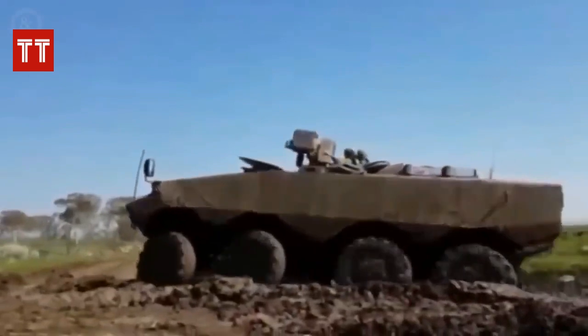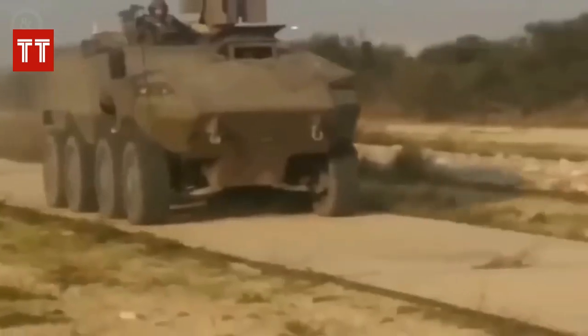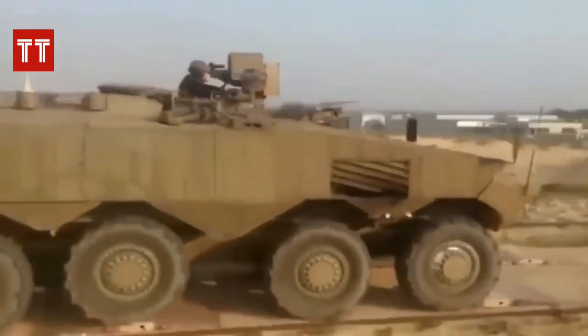Overall, the introduction of the Eitan is, and many would agree, overdue, and brings what was already one of the world's most capable fighting forces to a level of performance and capability that will fit the strategic needs that they have for decades.